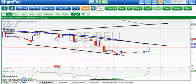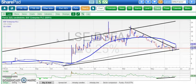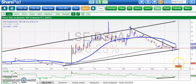Moving along to a stock where I was surprised, with the big news regarding American clearance, that the shares were only up 6% by the end of the week. But we are back above the 200-day line for BSF, which is rising. Bullish divergence there as well since May.